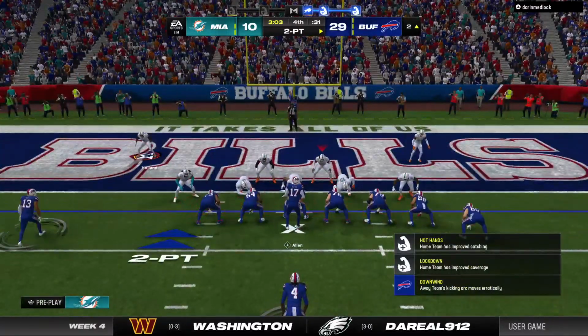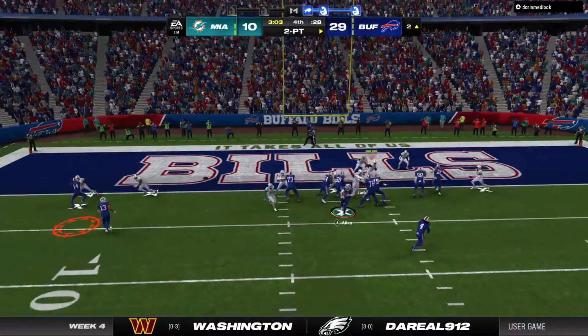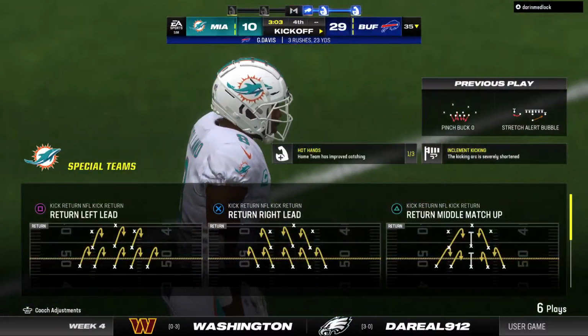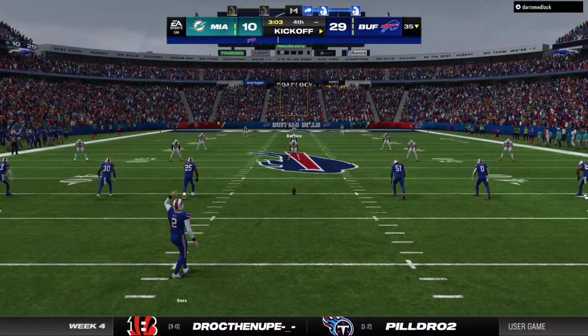So now Allen and the Bills are going to stay out and go for 2. And he is not going to get in there. He stops short of the goal line, and the lead is going to stay right where it is.